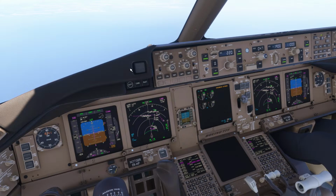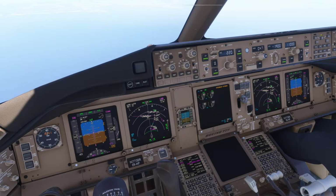Let's clear the cautions so we know if we get any other cautions, what's going on. We've gone now below the profile, which is, yeah, because we're using vertical speed mode, this is always the problem if you go and use it.